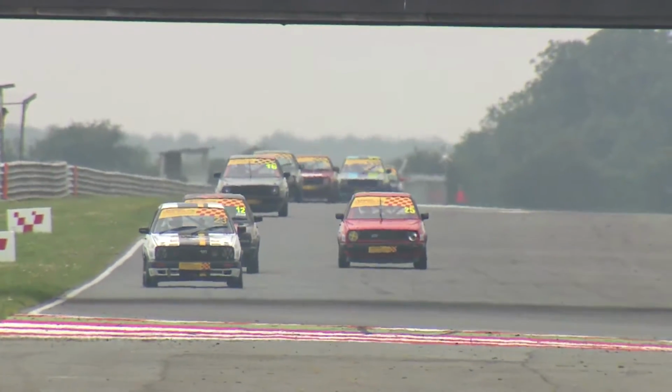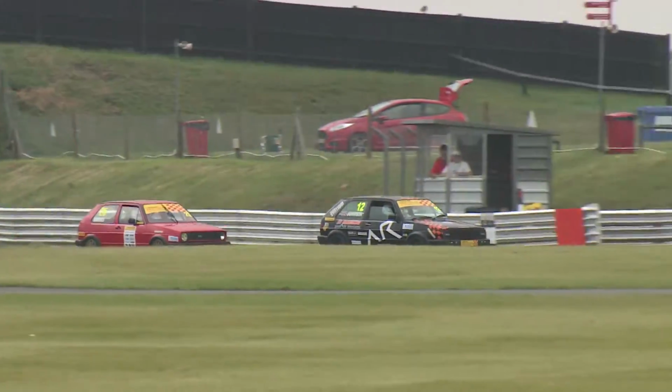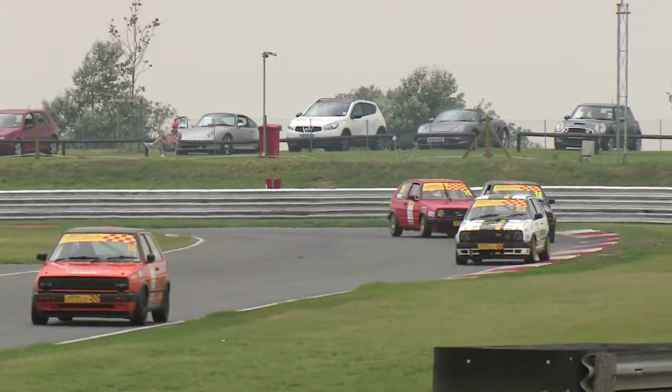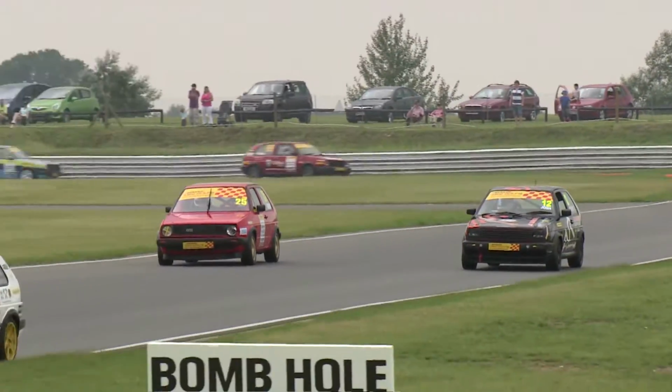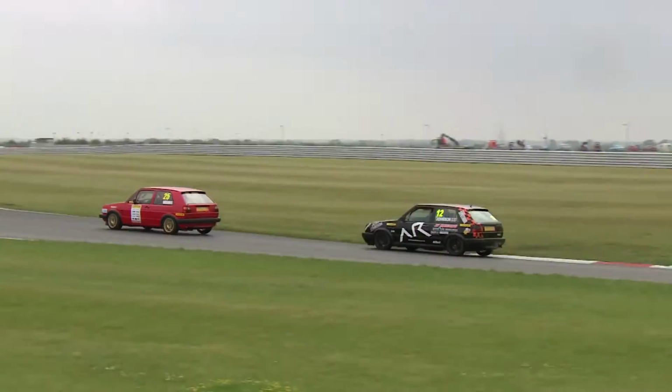Side-by-side action coming down into the left-hander. This is Adrian Warnes now trying to defend from Josh Johnson, and he's not able to do so. Johnson goes through. A good recovery drive after that early moment, but here comes the counter-attack. Andrew Warnes back through on the entry to the bomb hole.